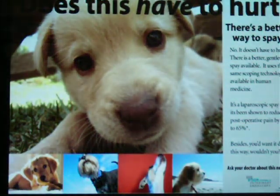Your pets give you unquestioned love and affection. When they depend on you for health care, give them the very best. Endoscopic surgery is safer, has much quicker recovery time, and is 65% less painful for your best friends.